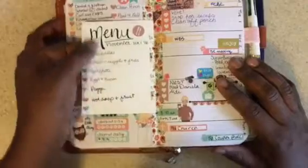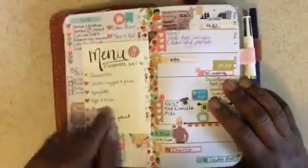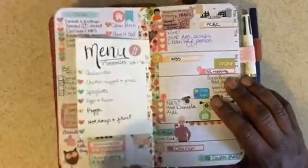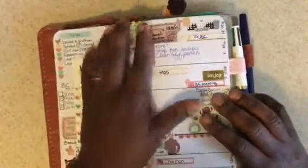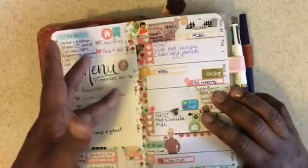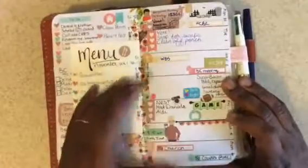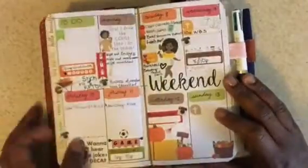I put my menu for the kids here because they're super picky and they eat basic foods. I don't think I ate any of this stuff. I ate eggs and bacon, but that was it. And then mostly a lot of cleaning happened last week. So I had one appointment, date night. I totally didn't write things in here. This is this week.